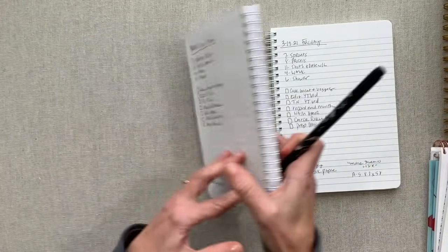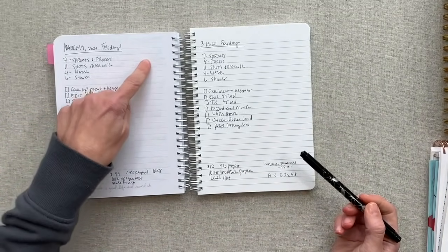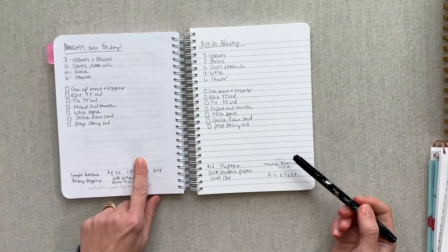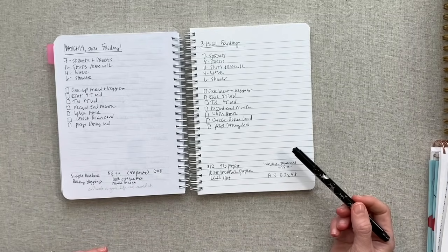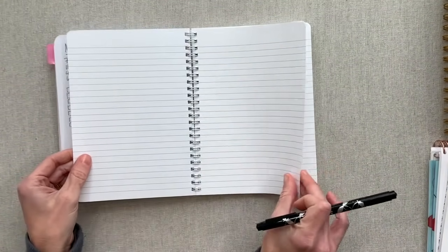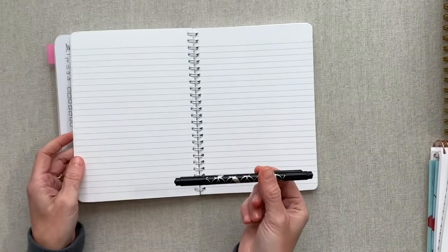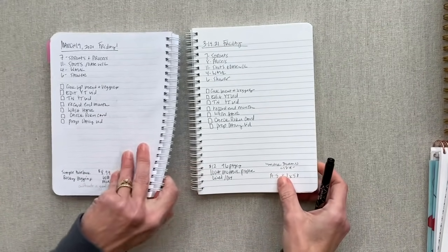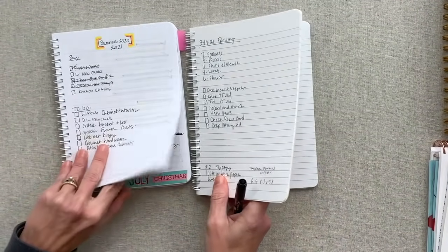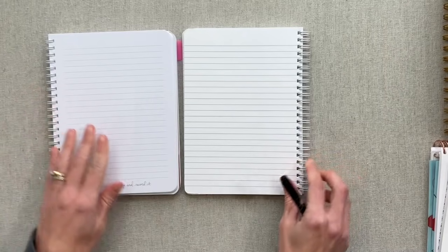So let me show you the mock-up day that I did here in both, kind of what it looks like. You can see how the lines are very light in the Becky Higgins notebook. I prefer that. And I also really just don't need 100-pound Mohawk paper just for my daily list, although it feels pretty luxurious, and this marker would not show through. But I'm going to show you a blank page in each so you can kind of get a feel for both notebooks, because you might be trying to compare these. And there is a look.